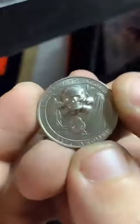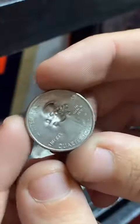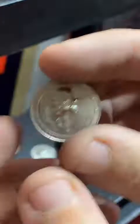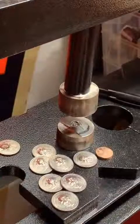Now, I don't look at it as wasting. I'm not just kind of doing this for fun. These are all to order, so I make everything to order. So everything here is going to a customer. Someone in the world wanted this enough to pay me to make it, and that's what I'm doing right now. I'm making orders.